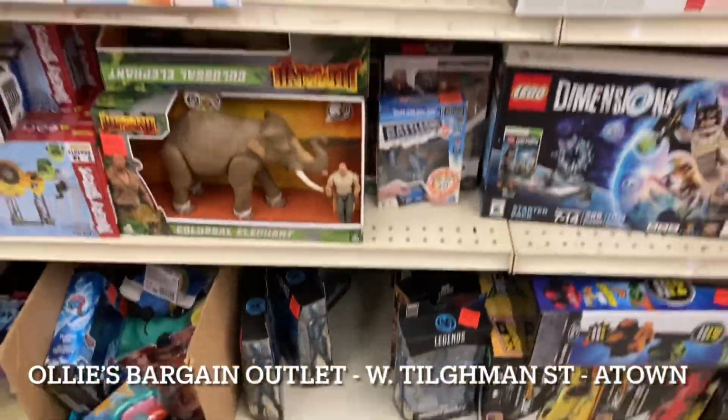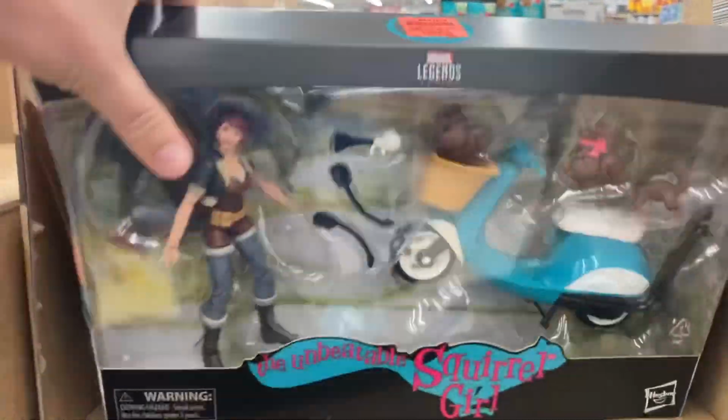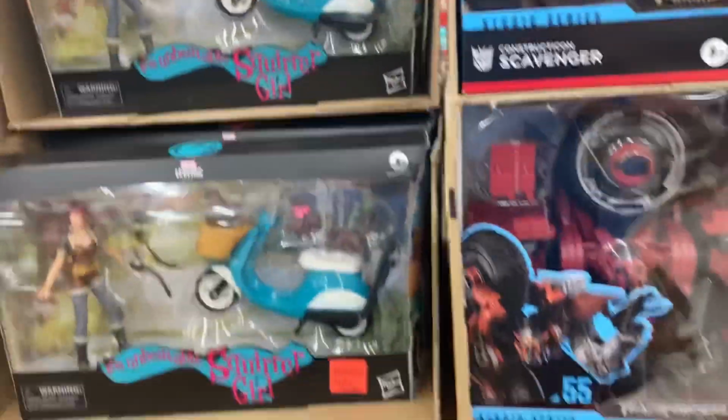All right, I'm gonna shut off the camera and look around and see if I can find more Legends. All right, and I was right. They basically have just the boxes down here. So in this store, they also have tons of the Squirrel Girl. Again, this is all salvage, by the way.